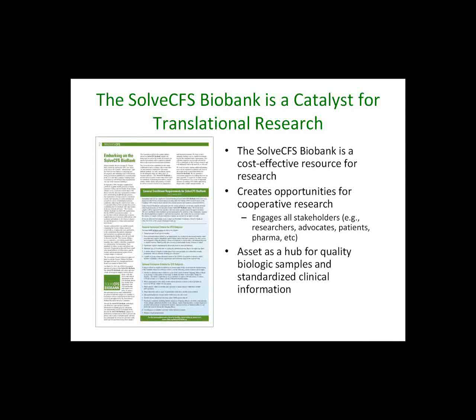And then finally, just as an asset, we've created this asset as a hub for quality biologic samples and standardized clinical information, which is sort of a proof of concept. The very early slides I showed with sort of the chaos of the research in CFS, we have a very early demonstration that you can do this well. And we're hoping for a successful outcome with our first collaboration that we can hopefully use to influence the direction of research that's funded by the NIH and that's conducted at the CDC as part of our advocacy platform and as much as our research platform.